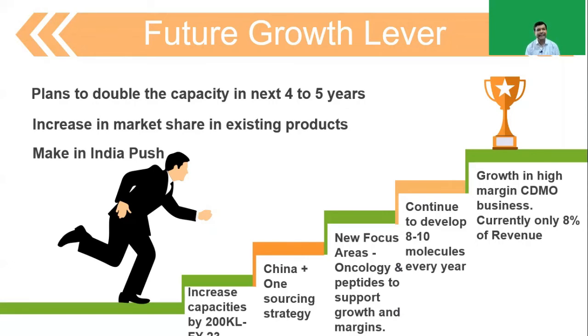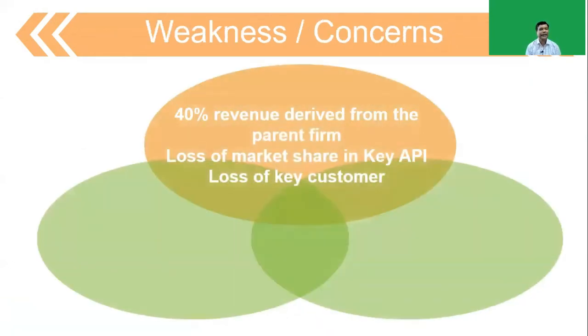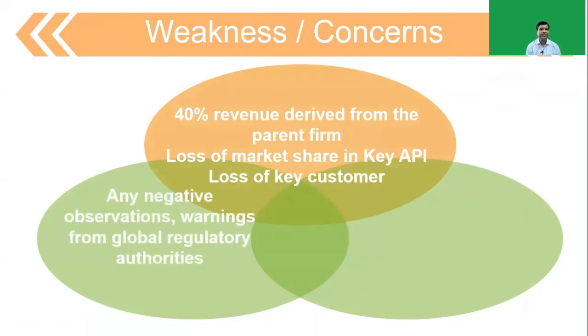Now let's talk about the concerns or weaknesses. So friends, as we saw, Glenmark Pharma is the parent company of Glenmark Life Sciences, and 40% of GLS revenue is derived from the parent firm. The company will have to diversify further to de-risk its business. If it loses its market share in a key API, or if it loses its key customers, then that could be a challenge or a threat that needs to be monitored. Any negative observations, warnings from global regulatory authorities, any import alert, that also needs to be watched.